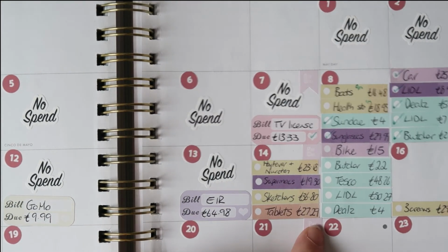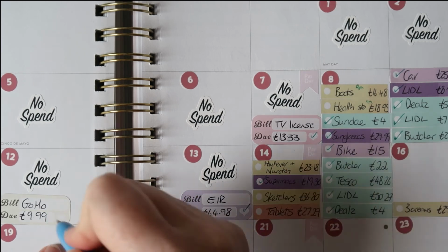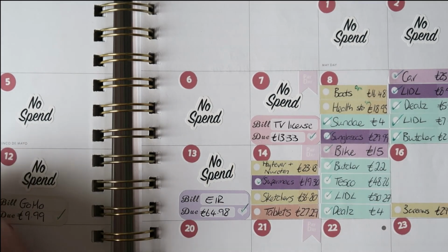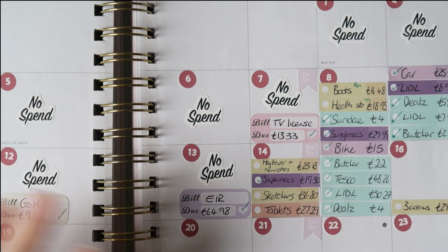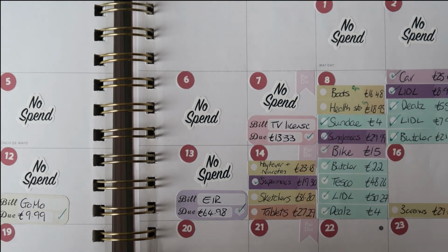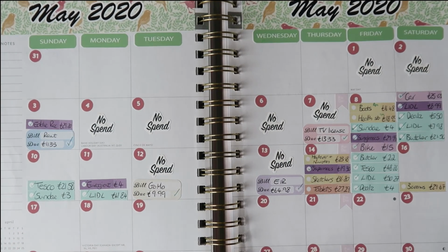Just mark these off now to say that I counted them. As always, we don't include our yellow ones, which are our sinking funds, and orange is classified as other for us. That's usually only Robert's tablets that go in the other category. So that is it. That is this week's weekly check-in.